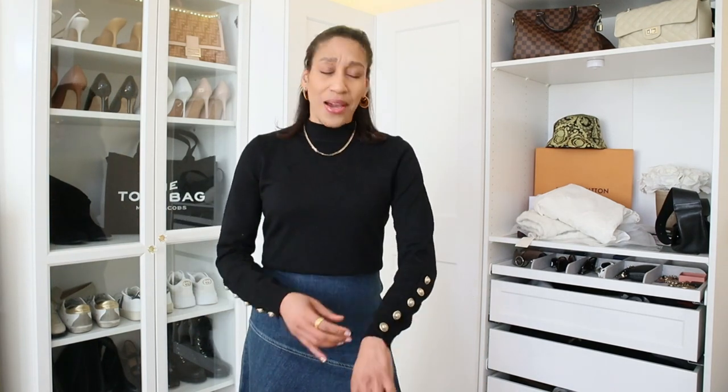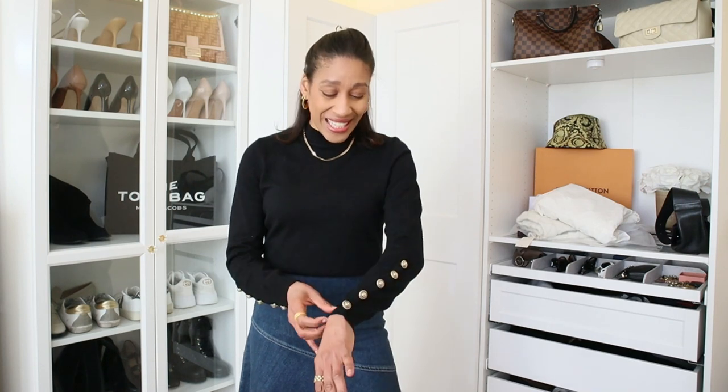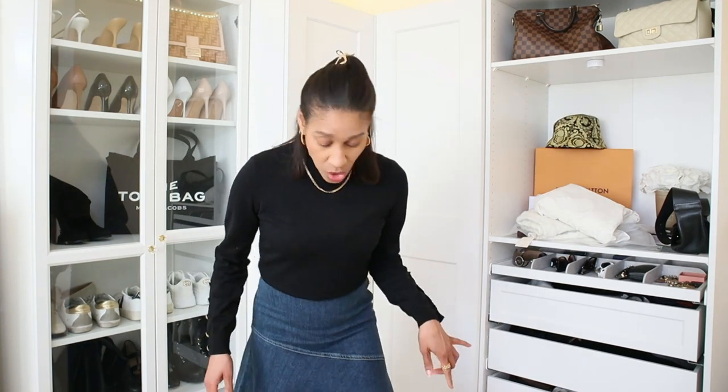Now I want to finish my outfit of the day, and it's this jumper from Rihoas.com. I hope I'm pronouncing that name correctly. I also have this skirt. Maybe you can see it's the skirt from Zara. And I have some socks on.